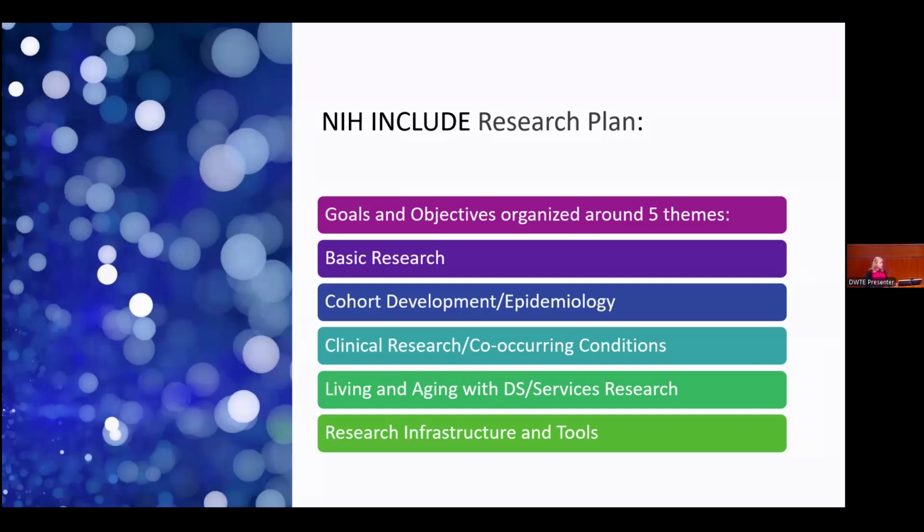So again, the goals and objectives are organized around 5 themes: basic research, or what we think of as lab-based research, cohort development or assembling study populations, like I mentioned, clinical research looking at co-occurring conditions, living and aging with Down syndrome and looking at services, and then finally having, under this big umbrella, research infrastructure and tools that everybody who's participating can use.